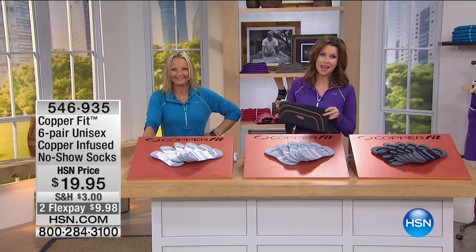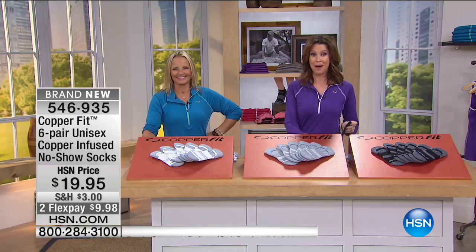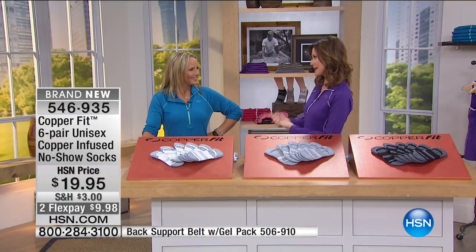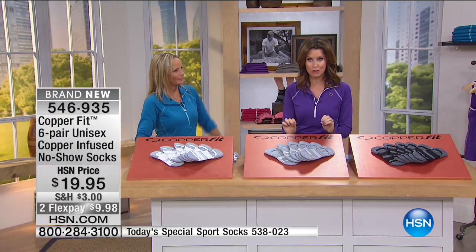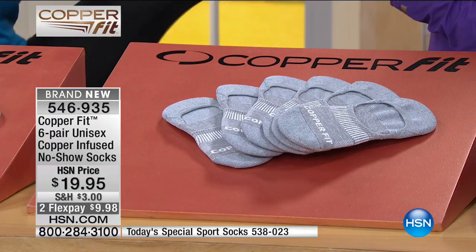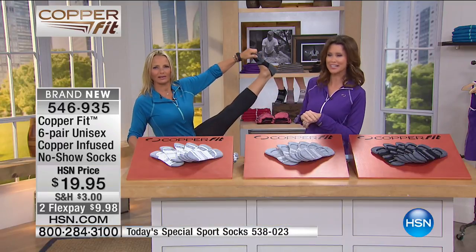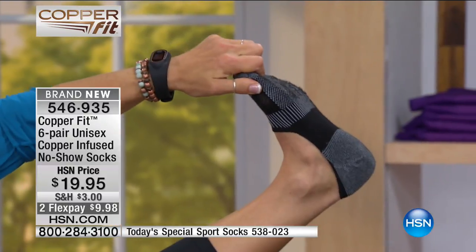All right, so today we're celebrating Copperfit socks with our Today's Special, but brand new. Again, another thing that we asked for from Copperfit, and Copperfit said yes, we will design no-show socks for you. Look at this, a little bit of yoga, a little bit of a show of a foot. We don't need to smell them. I was going to stuff them in Guy's face, but no.